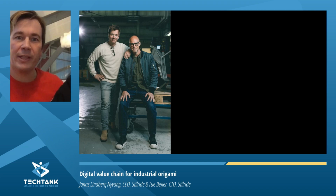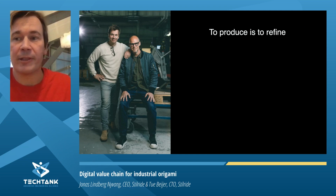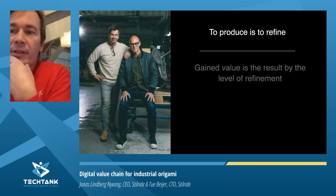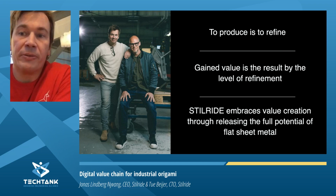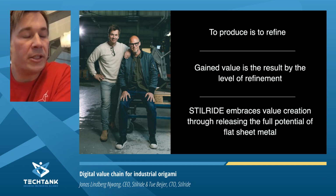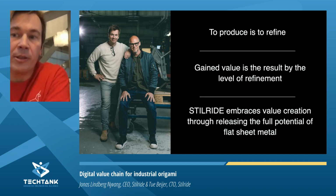So when you make a product, you actually take the raw material and you refine it, right? Of course you can create value to some extent through marketing, but the true gained value is actually through the level of refinement. And usually you measure the value you gain in money. Of course, we take this into consideration too. But at Stilride, we also want to create a product in harmony with nature. We want to release the full potential of flat sheet material.